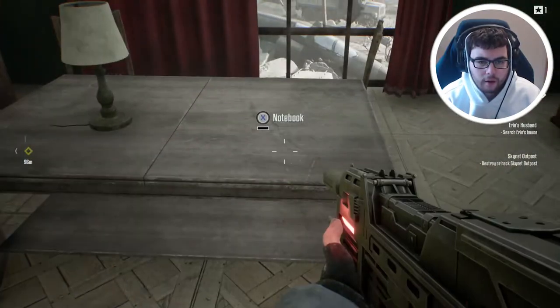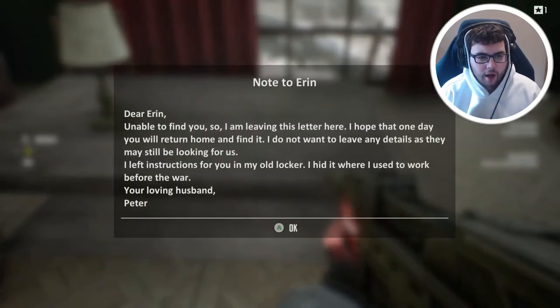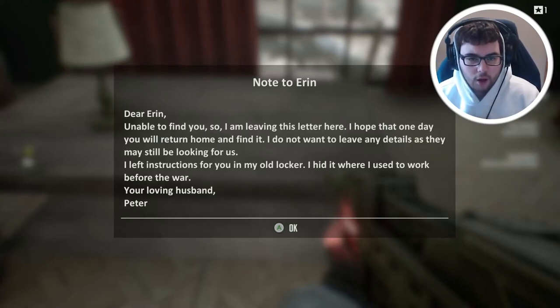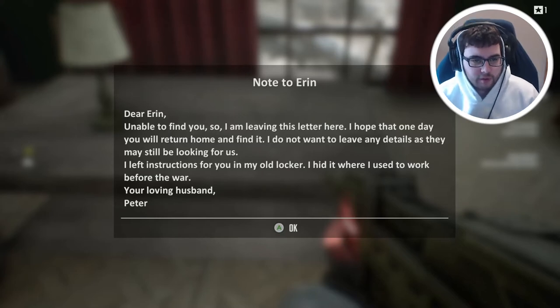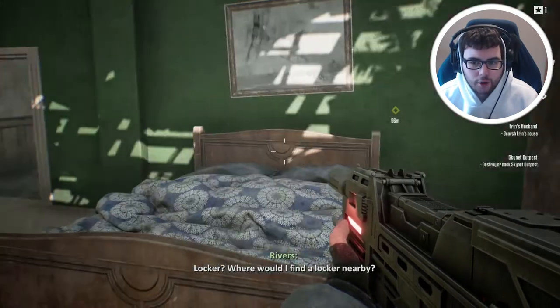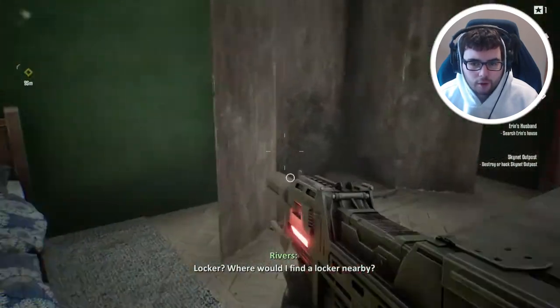Right here. Notebook. Boom. Dear Anna, I'm unable to find you, so I'm leaving this letter here. I hope that one day you will return home and find it. I do not want you to leave any details, as they may still be looking for us. I left instructions for you in my old locker. I hid it where I used to work before the war. Your loving husband, Peter. Locker? Where would I find a locker nearby?